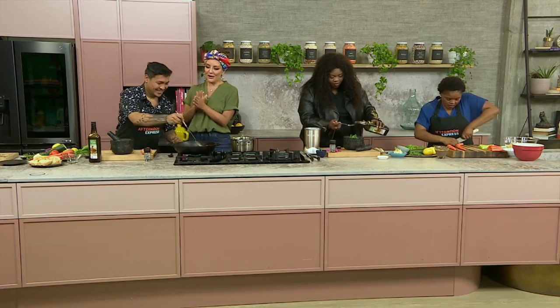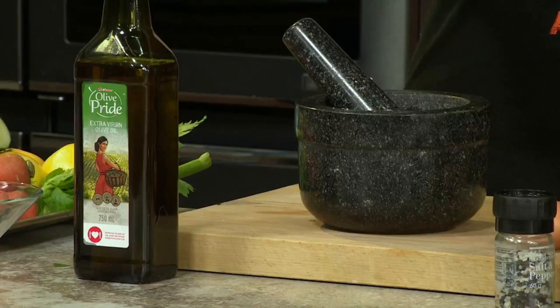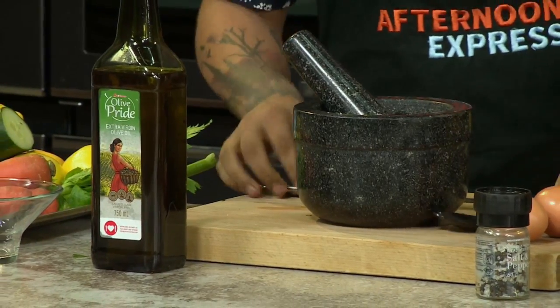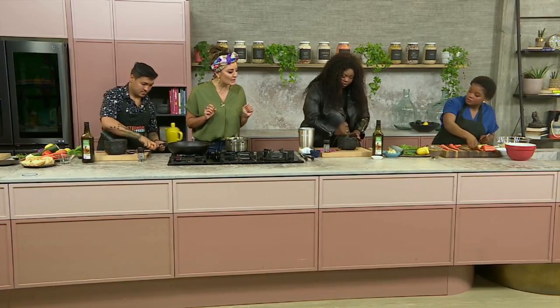Then we made this amazing cilantro and olive oil sauce. We're waiting for the eggies to cook and our little toads in the hole. This is going to be absolutely delicious. Really, really beautiful flavours coming out of this kitchen today. And now we're getting started on something else.